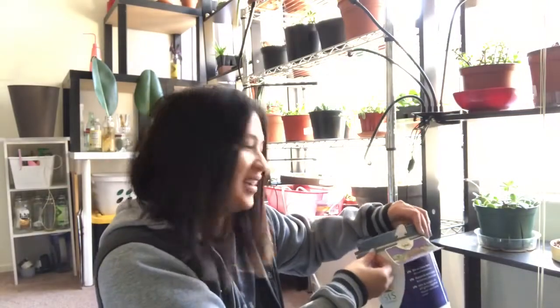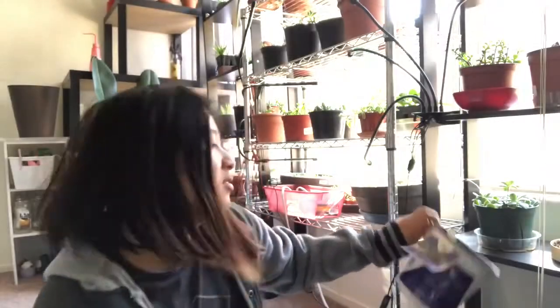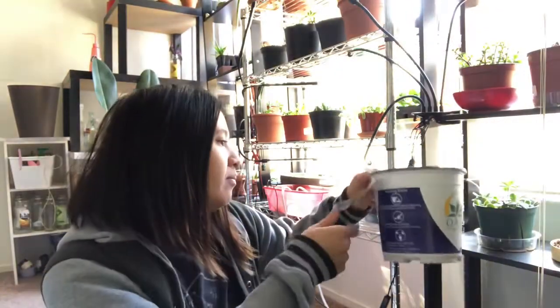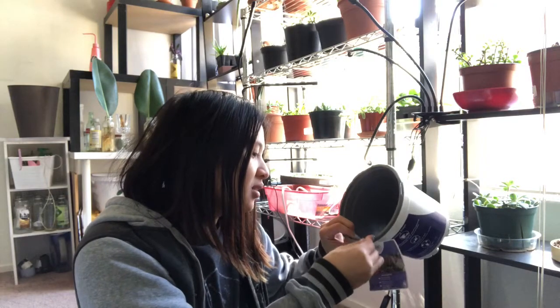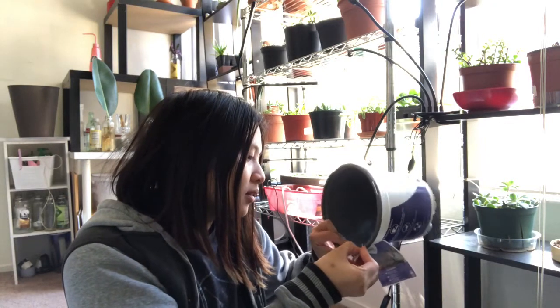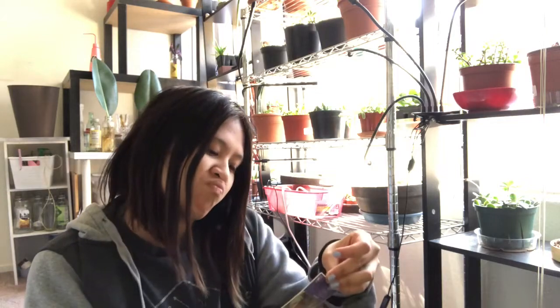Okay, perfect. Oh my god, I'm so happy I found it. Here's some, oh my god, this is literally the perfect general succulent care thing. Alright, this is from Lowe's.